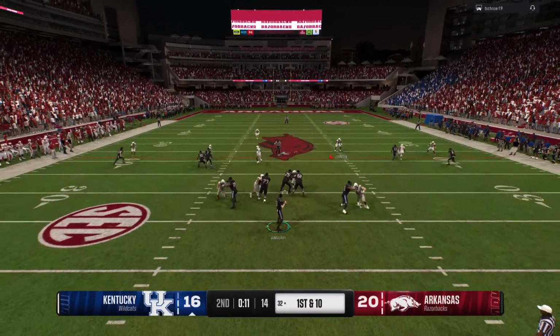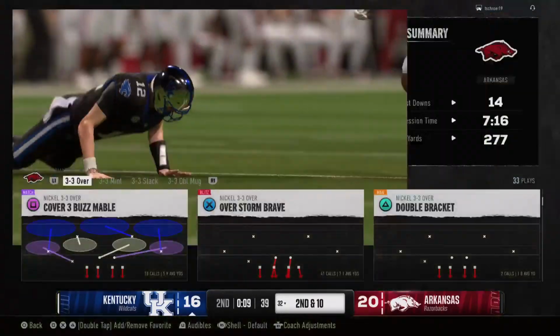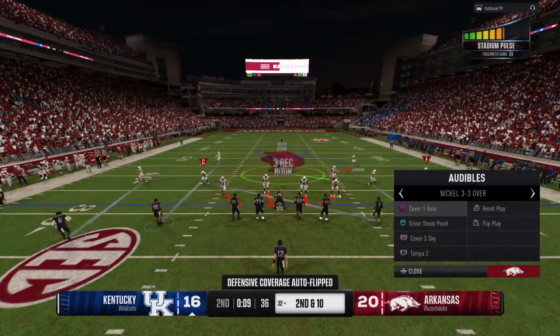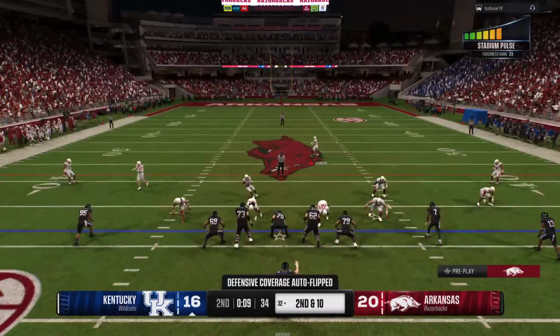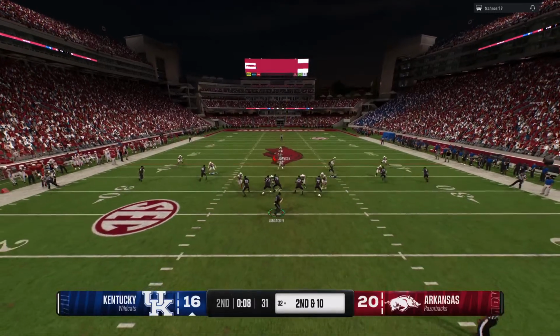Back to pass, it's Vandergrift. Pass is incomplete. The clock is down to 9. Well, this defense felt coming into the game that if he was going to try to throw from the pocket, they could get to him and affect his accuracy, and they did on that last play.